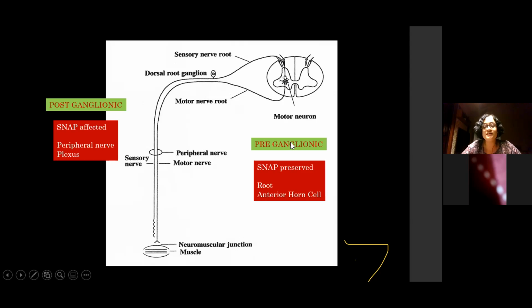Okay, in that the sensory nerve action potential will be preserved because you are testing the sensory nerve action potential up to the dorsal root ganglion, and your lesion is beyond, is proximal to the dorsal root ganglion, and hence it is a preganglionic lesion.